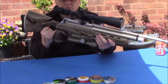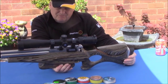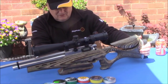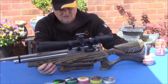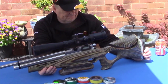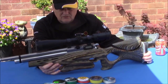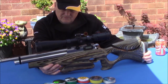But, lovely rifle. Bolt action. Really nice. So that is the Mk4 Platinum limited edition rifle. It's got the white painted valve system in it, and it's fully electronic. It's got an electronic trigger release and MAP compensated technology, so it works out what is in the cylinder and how much air to put down the barrel.